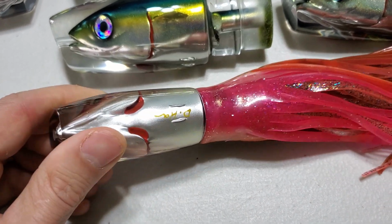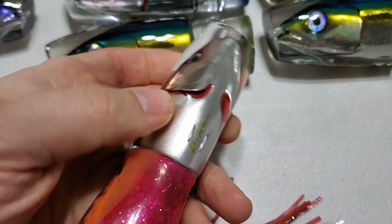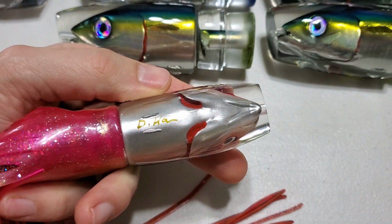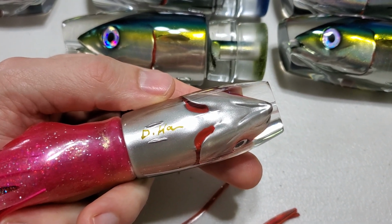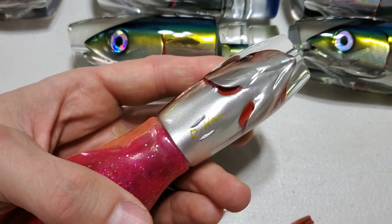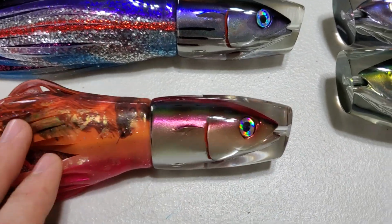And you can see all these lures, pretty much every single one here. You can see Dave Harrison, that's the lure maker of these. He signed pretty much all of them. I think there's a few that weren't, maybe some of the smaller ones, but they're mostly all hand signed. Gorgeous stuff.